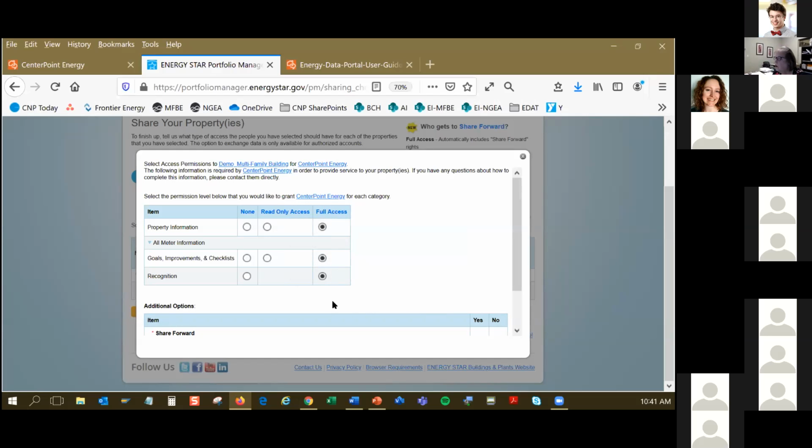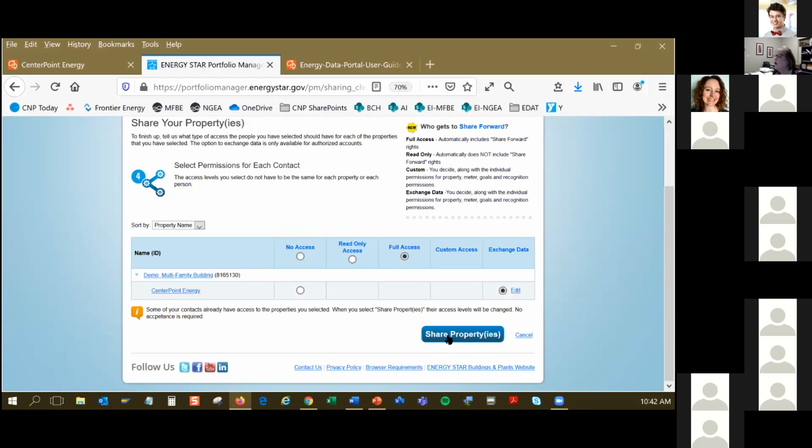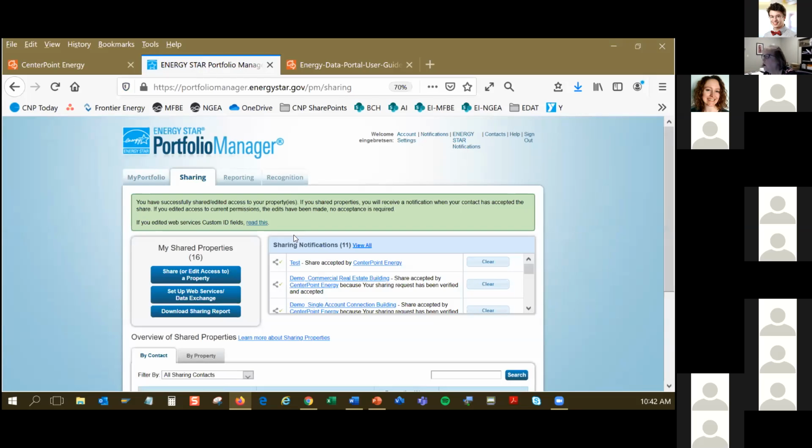So again, full access for all the options on this screen. And similar to Xcel, we do not need this share forward capability. So you can click no, and then you'll click the confirmation at the bottom, and then click on share properties back on this screen. So I'll give folks a moment to finish that process. Why don't you chat when you've done that successfully, or if it would be helpful for me to run through that again, I can do that.